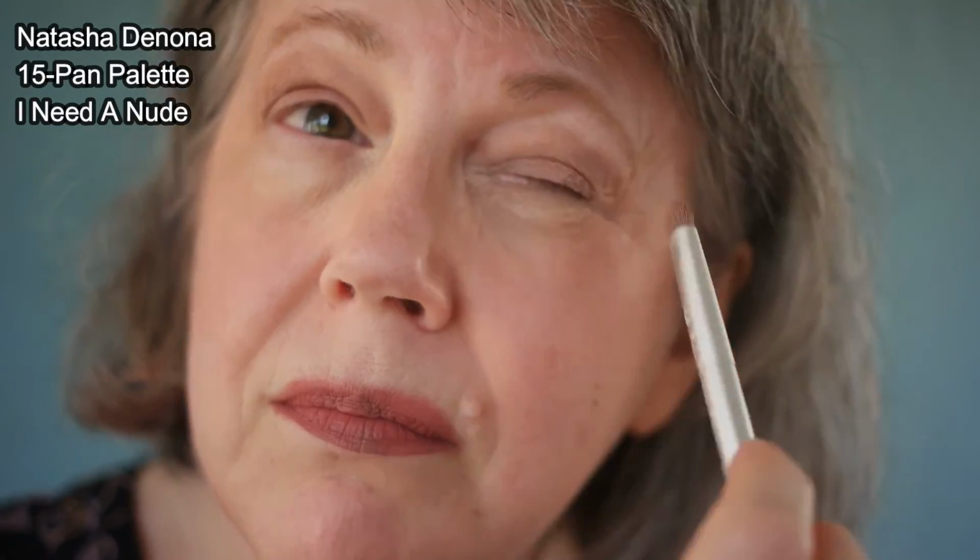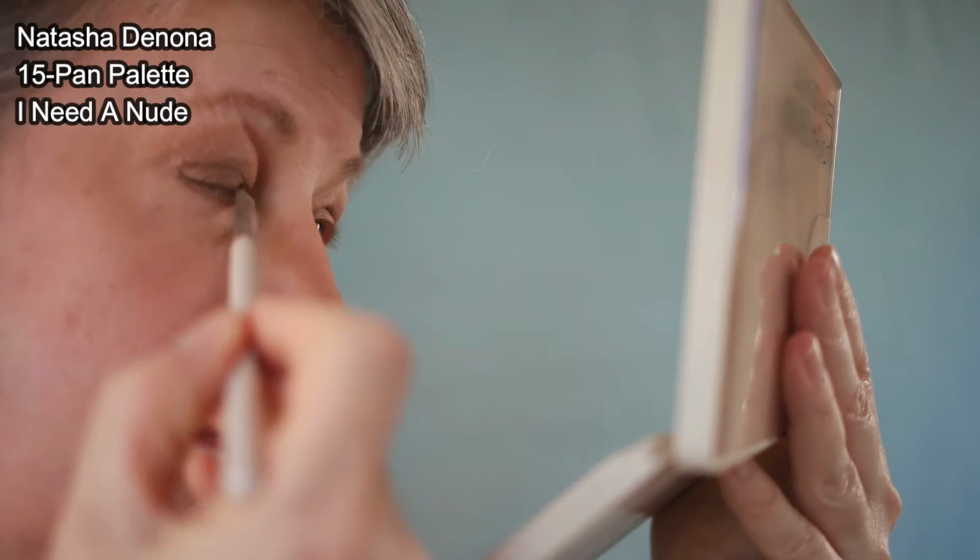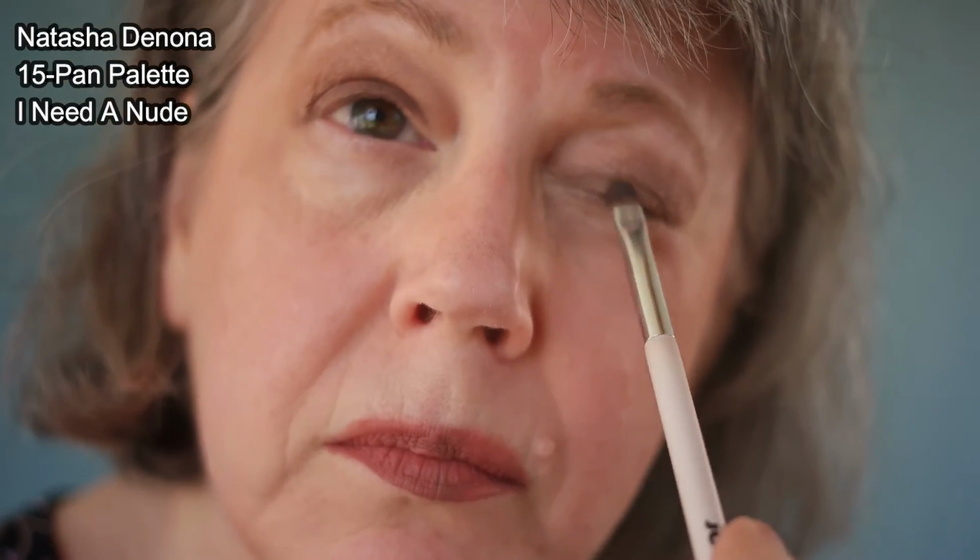And always I feel like I have something that turns out to be really nice, whereas I've dealt with a lot of other palettes where I've had to really struggle to get a look that I found was even acceptable. But these palettes, no matter what I do, it's very easy to create a really, really pretty look. So because I had such success with the Nude palette, I've been looking a little bit at some of the other 15 pan larger palettes from Natasha Denona.